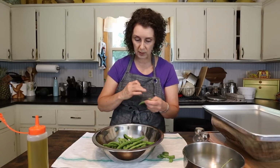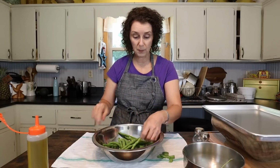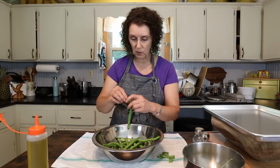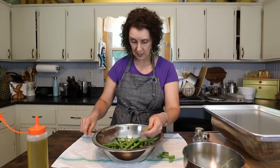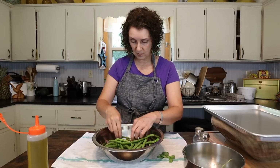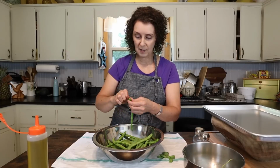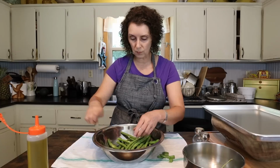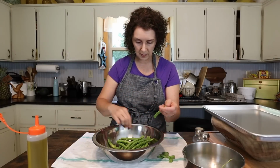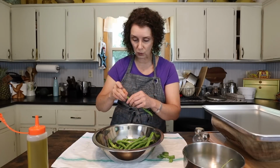I see some strings that I've left on all these. That's one reason a lot of people like beans that are stringless, but I guess it's just because that's what I grew up with. I do try to get all the strings, but it doesn't trouble me too much if I don't get them all. When I was young, growing up and having to help string beans, Granny was really picky about her beans, and she'd get on to you if you didn't get all those strings.